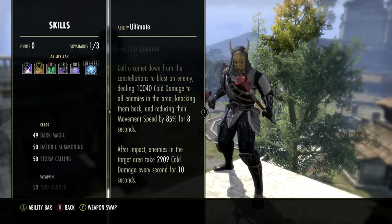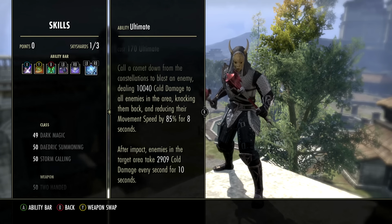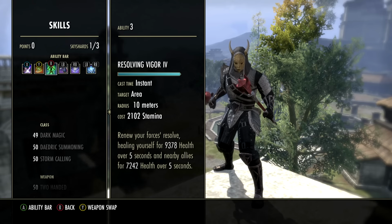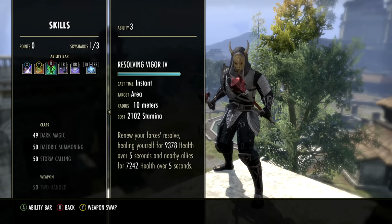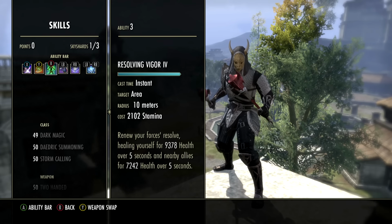Great ability. You can swap this out for Overload if that's your playstyle. You can run Overload, and on your Overload bar I would put Shuffle, maybe Blood Altar for extra health recovery, and Caltrops. So it's up to you how you want to play that. That's what I would recommend.